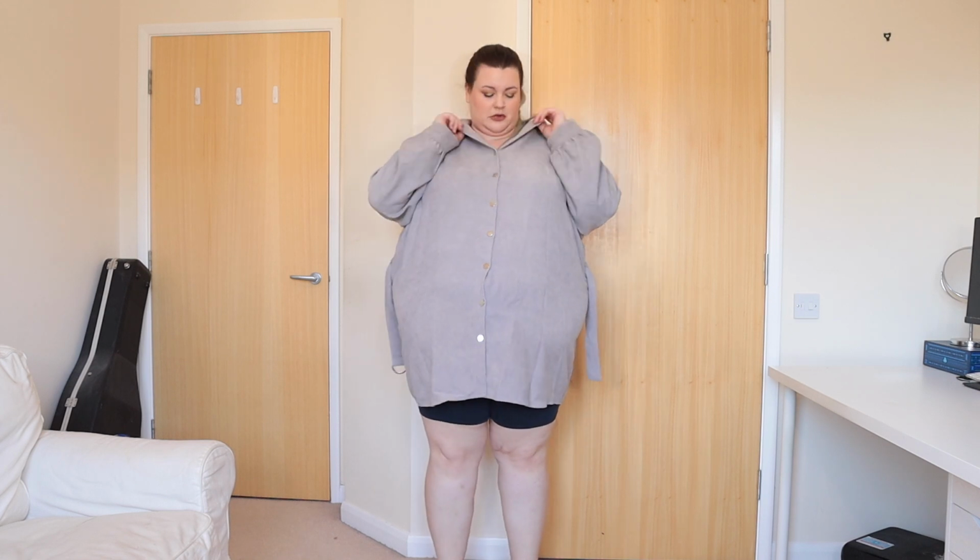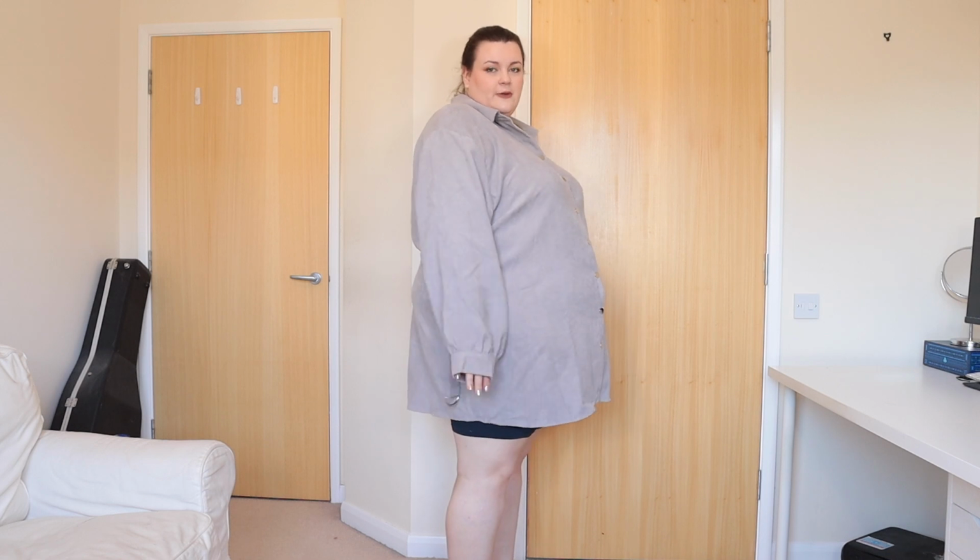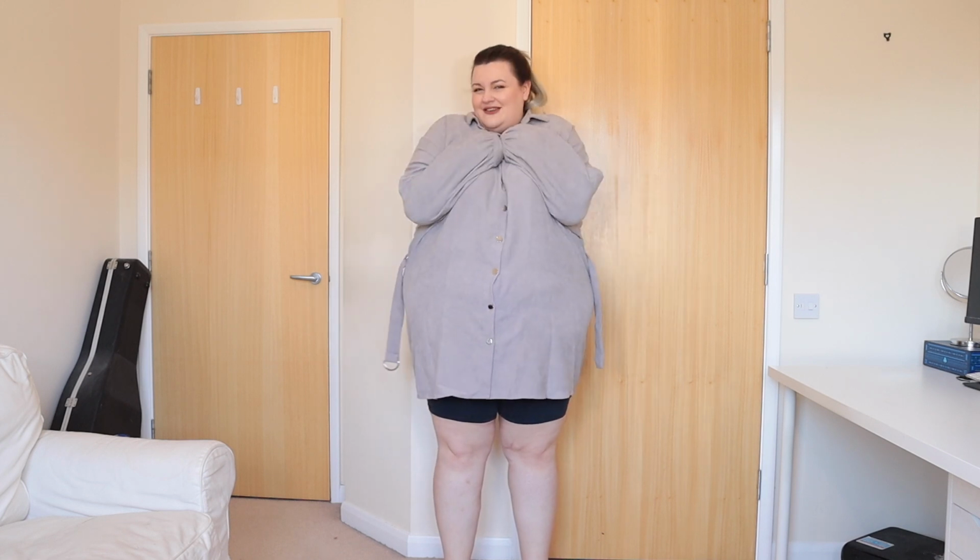I absolutely love this. I don't own anything like it. I will be looking for a replacement. It's just not working for me. The sleeves are probably just a little bit too long, but I feel like on warm autumnal winter clothes I don't mind, because you can get a bit snuggly.